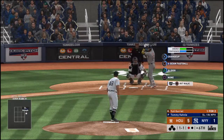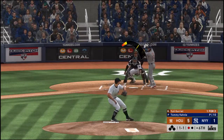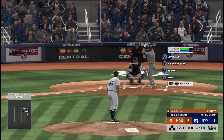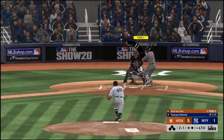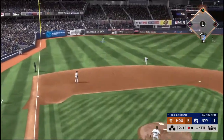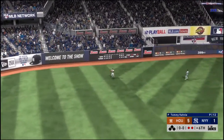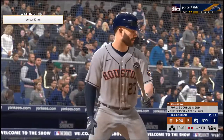A ball and a strike to count to the Astros first baseman. Fastball taken inside for a ball. 2-1 now. Pulls this one in the air out to left. Frazier is going to get there as he backs up to put it away, and there are 2 gone now.